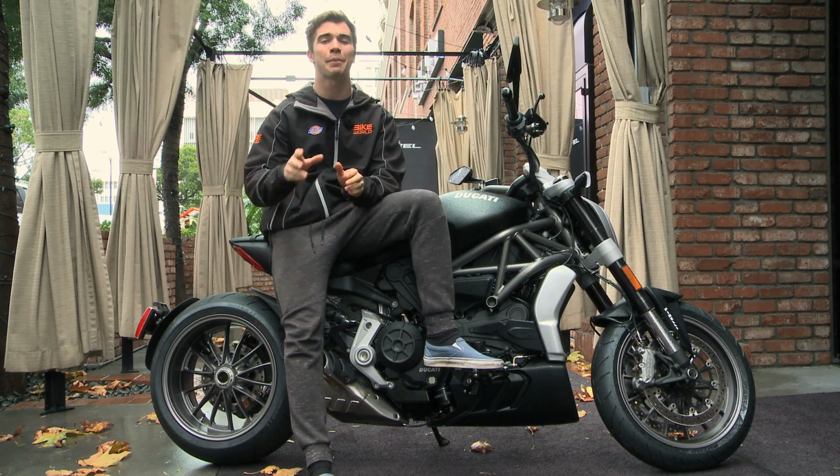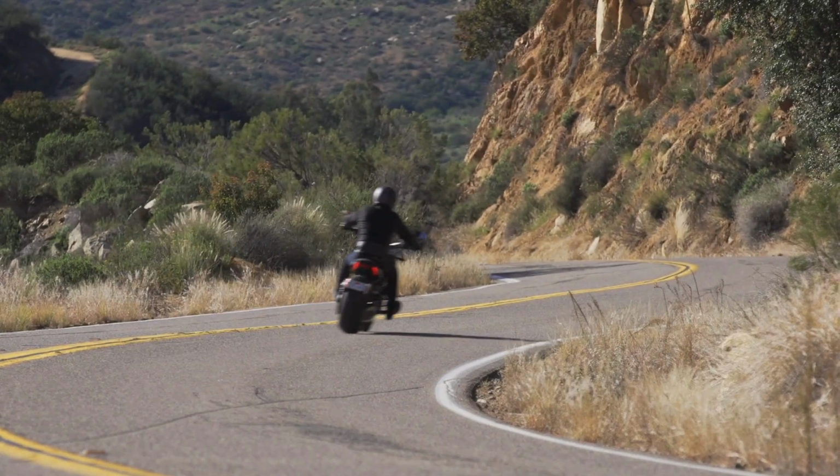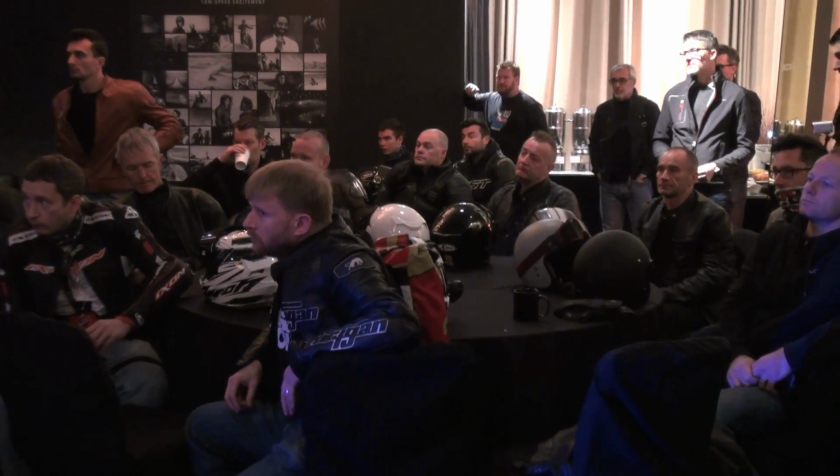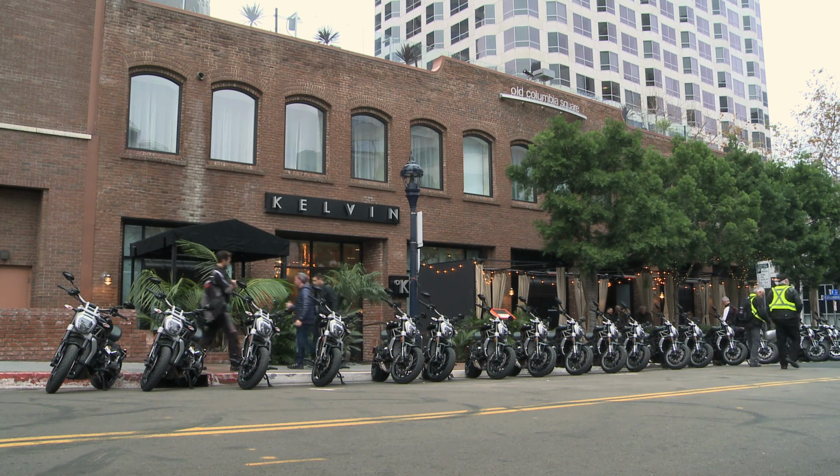So as I said, Ducati are making a massive effort with this one. They're putting bikes on boats. They've been here since last summer doing recce runs of the area, and they've got press from all over the world coming here, putting us in lovely hotels and taking us around in pretty pimp transport too.